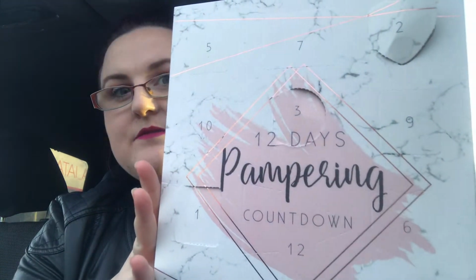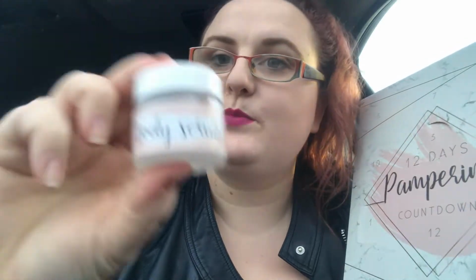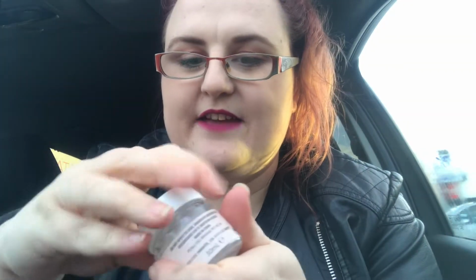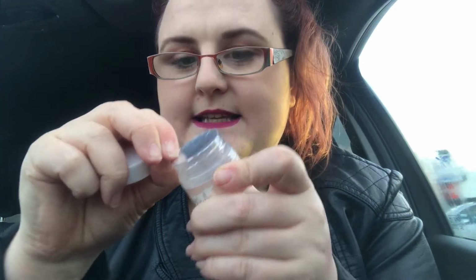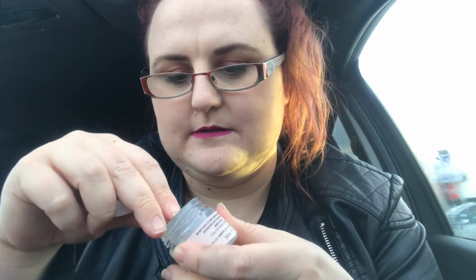I must say I do love the packaging for this advent calendar. I love the marbled effect, and then the pink, and the rose gold trimmings around it. Really pretty. Right, so we have some sort of tub here. Okay, so this is body scrub. This is a 30ml tub, which is really good actually. I'm just going to open it and see if it smells of anything. It's got a nice seal on. Let's open it up.